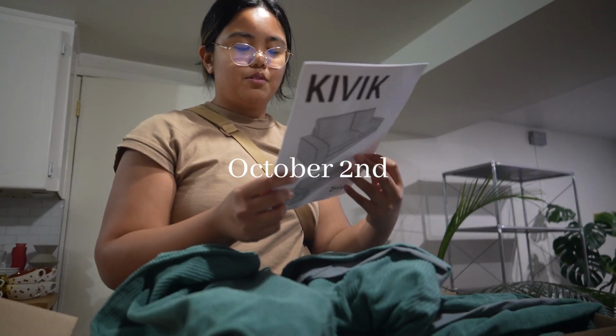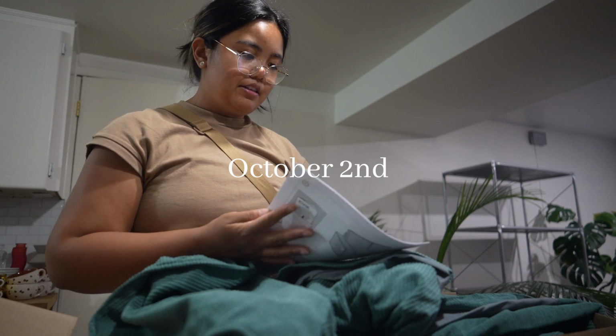But it just did not fit the space, and even if it did, it would have been way too long. So we decided to put that up for sale. We already had an idea of our backup couch, and that is the IKEA Kivik couch. And we went for the love seat.